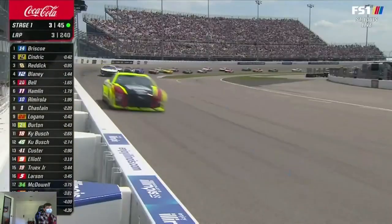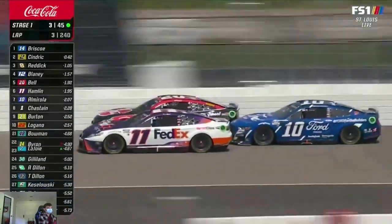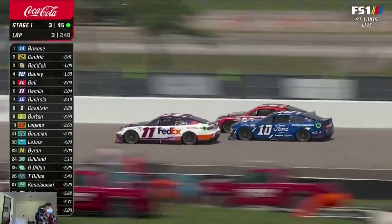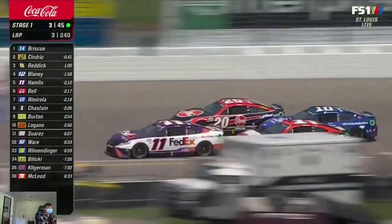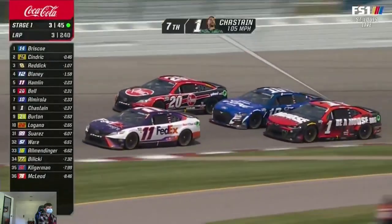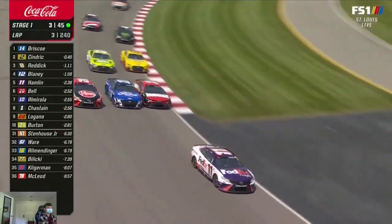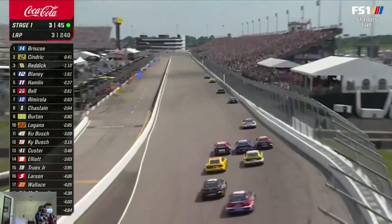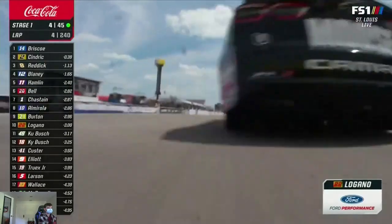Blaney goes through for 4th. Here comes Hamlin on the inside against his teammate, Christopher Bell. Bell slipped up top, and it opened the door for Denny, and it's going to bring along Almirola as well. Look at this one. Dive bomb. Chastain almost gets in the back of Denny Hamlin. Gets the thing slowed up. I guarantee everybody saw that coming, Clint. Ross isn't going to mess around. Watch this. Now the opportunity for Logano. Will he take it? Here he goes.